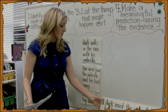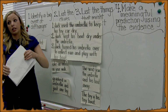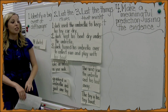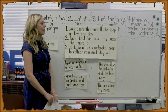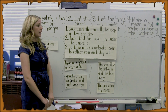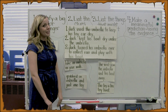Let's take a look at our answer choices and read them. Using your answer choices and our prediction chart that we have made, think about what is the best prediction for this story of what will happen next. Your first answer selection is that Jack used the umbrella to keep his toy car dry. Your second selection is that Jack kept his boat dry under his umbrella. Your last answer selection is that Jack turned his umbrella over to collect rain and play with his boat. I know that you're going to use all the evidence that we filled in our prediction chart with to complete your mission and make an awesome prediction. Don't forget to do your best.